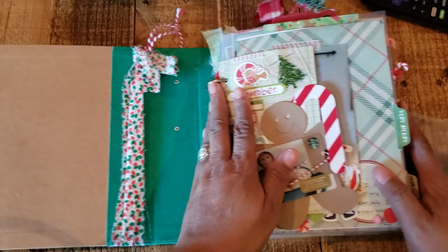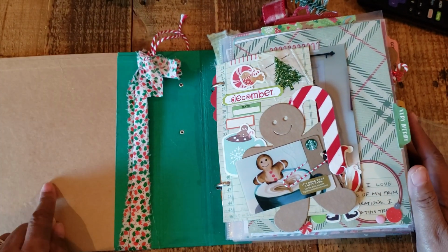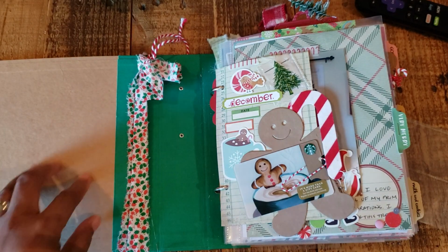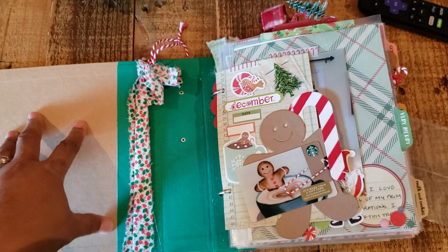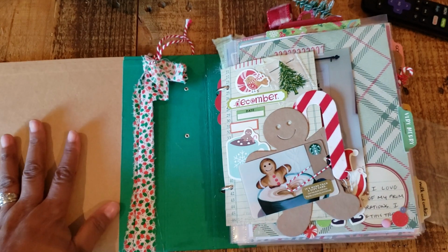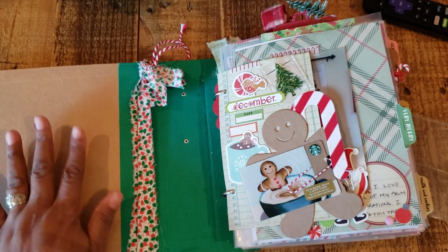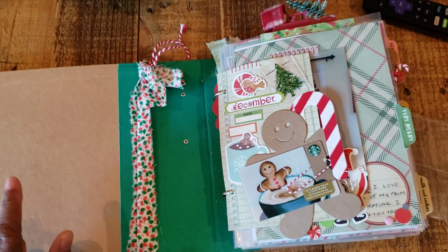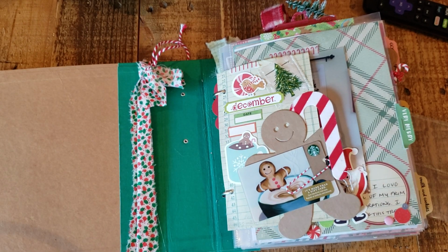I didn't do anything here, but what I'm going to do here, which I've done in the past, is type up a letter, an intentional letter of what this December daily is all about, why I do it, and that sort of thing. So I'll do that again. I'll probably just copy the ones from the years before and put it there.